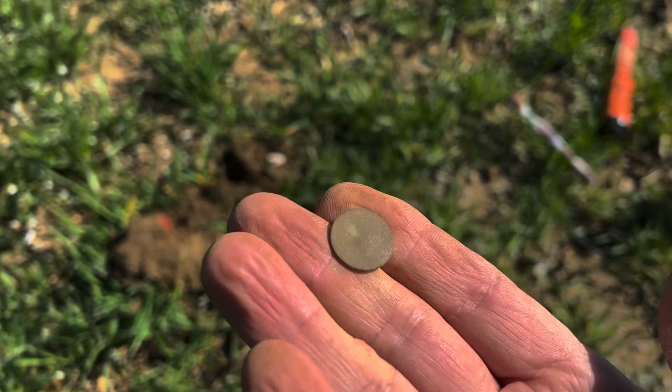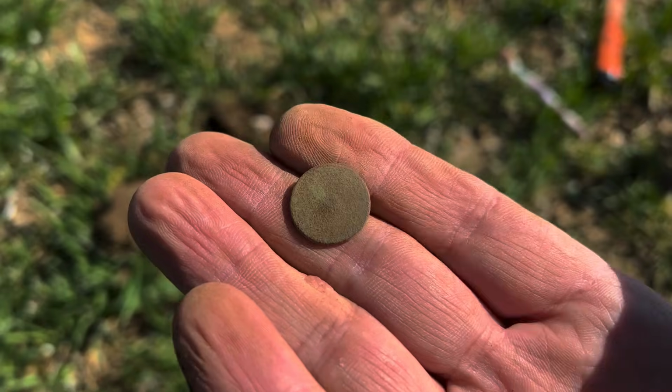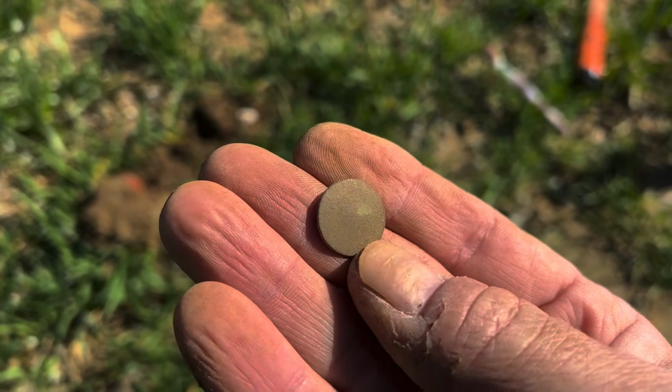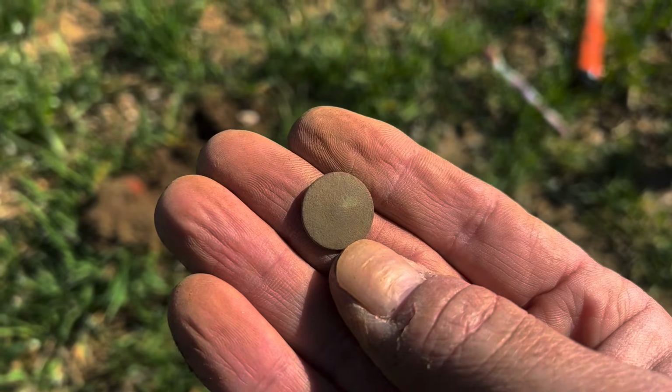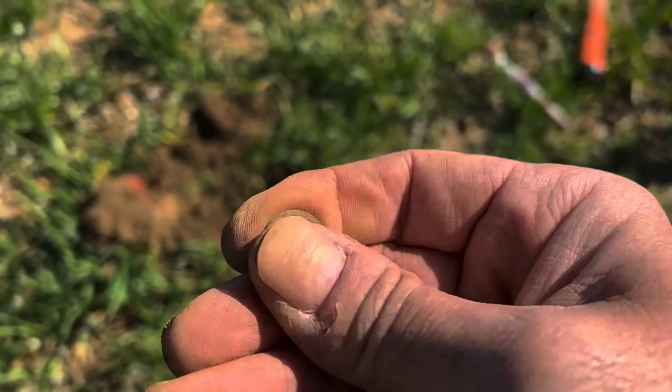Now this is the front, the side that people would see, and it looks to be just a plain flat button. I'll have to clean it better to really look at it later. Could be something in the middle, I'm not sure. But here's the back. Look at the back, ready?